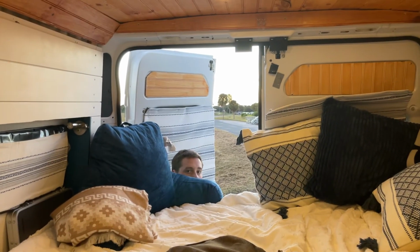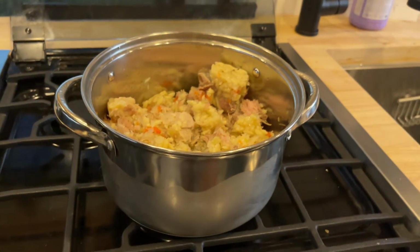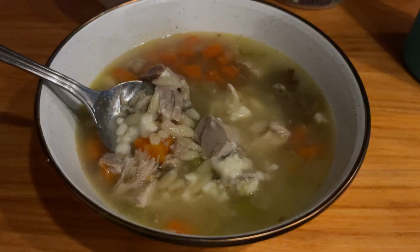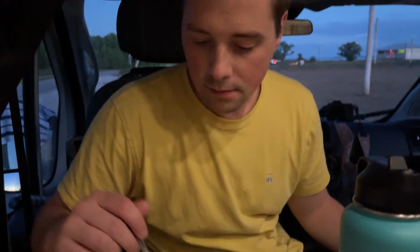Daily cooking routine. Dylan turns on the propane, I turn on the oven. Okay. Pot's on the stove, and we're watching sunset from the van. Soup, doop da doop.